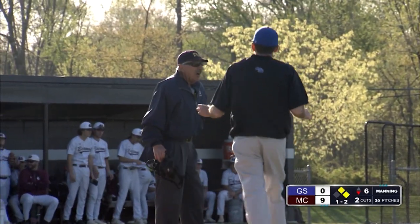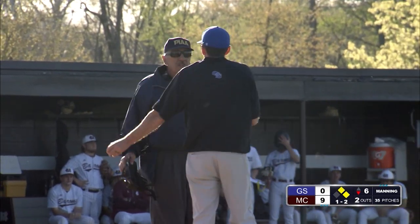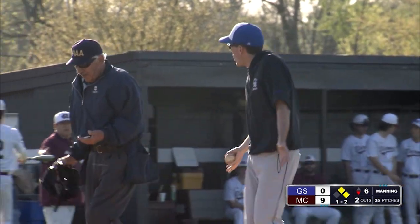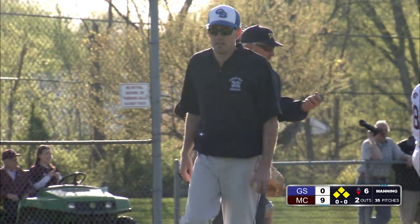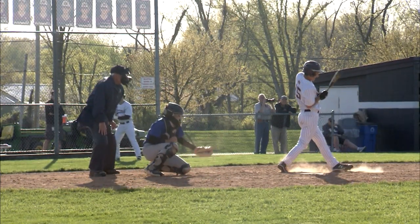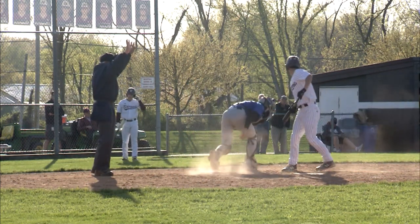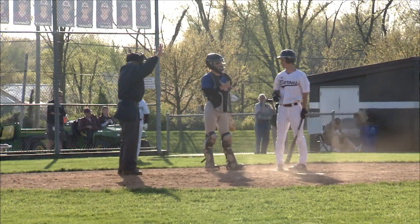Well, here comes Coach Straub for Garden Spot, because as baseball players, we know that if you do swing and get hit, it does count as a strike. It's one of those odd rules in baseball. And he did not call it right away. Oh yeah, I mean, we definitely saw a swing. So with the hit by pitch, that will load the bases.